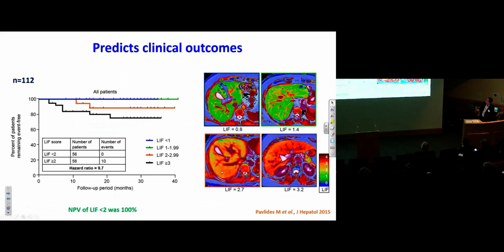And perhaps more excitingly, there's some early evidence showing that it can also predict outcomes. So this LIFT score, this derived score, if it's over 2, you're much more likely to develop a clinical outcome. So not only is this good at excluding patients that are low risk, it's also good at potentially enriching clinical trial populations for people that are more likely to develop clinical outcomes.